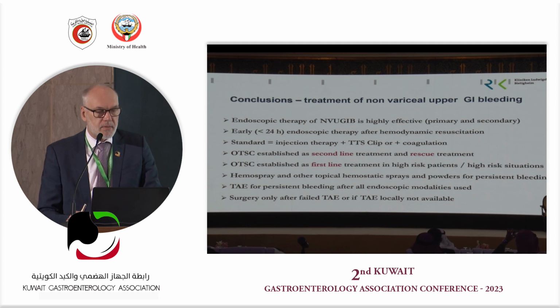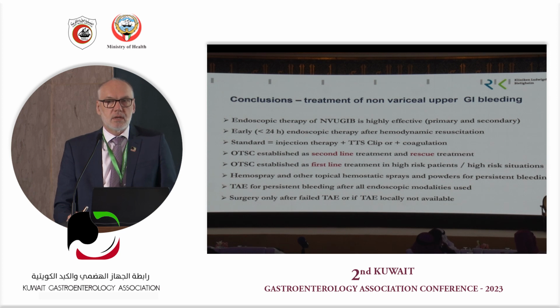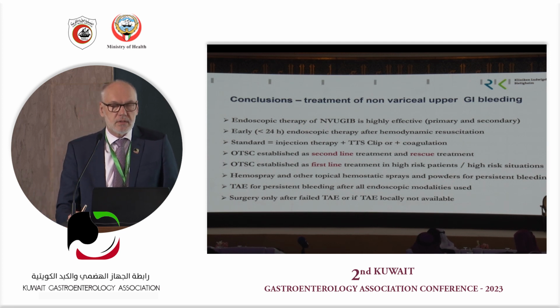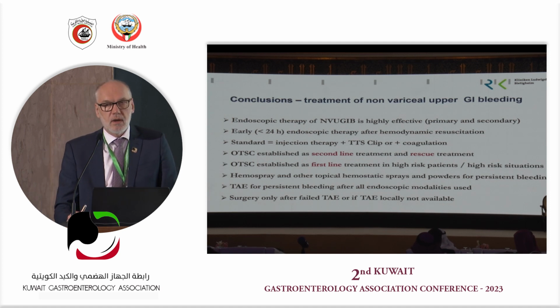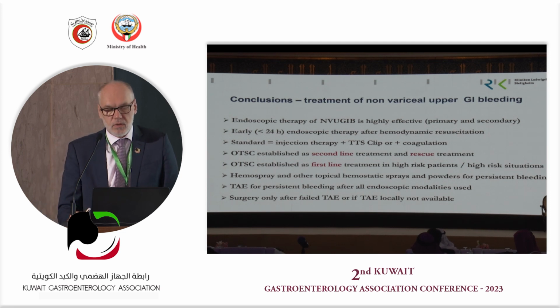Hemospray and other topical hemostatic sprays and powders are for persistent bleedings. Transarterial embolization is the third-line treatment for persistent bleedings after all endoscopic modalities have been used. And surgery nowadays is only after failed embolization or if embolization is locally not available.